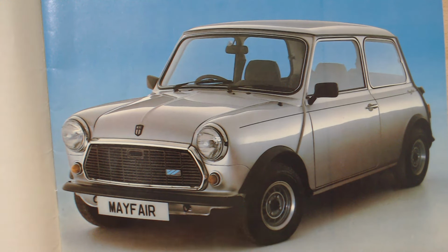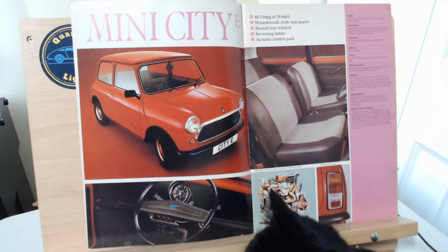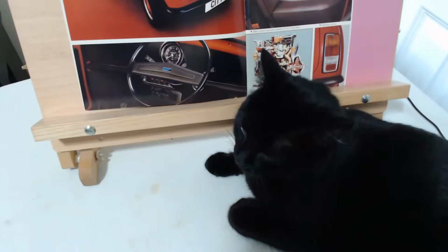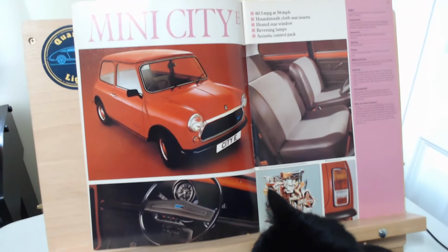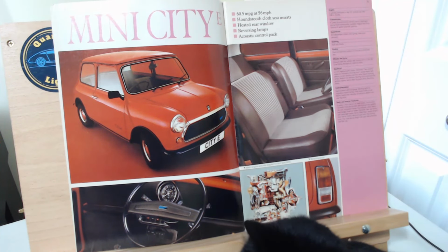It's telling us this is an alloy wheel, so that's a very unusual alloy wheel. I don't know if I remember seeing that, but it suits it with those wheel arch extensions, I think. But let's have a quick look anyway, as we're here, at how the Mini range was in 1983. So we turn the page and yeah, we are joined by midnight, but I think we can work around her. So the first model up in the Mini range, and it's obviously a very small range at this time.